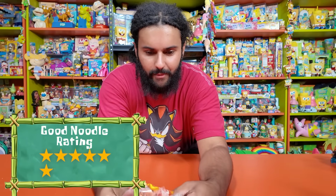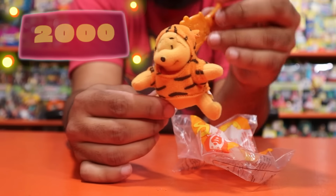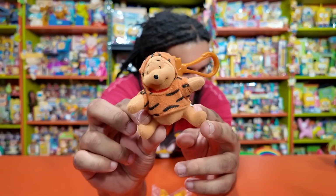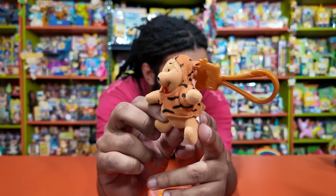Next up, we've got Winnie the Pooh here. This is for the Tigger movie, and you got Pooh dressed up as Tigger there. That one is so cute. I love his little Calvin and Hobbes style eyes there. So we have Winnie the Pooh there.